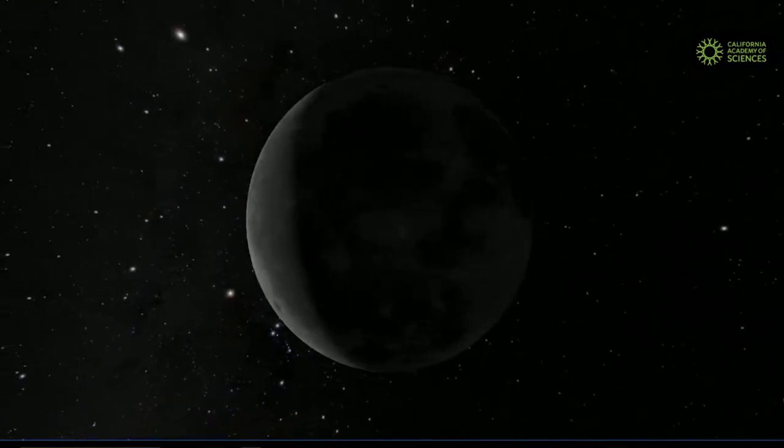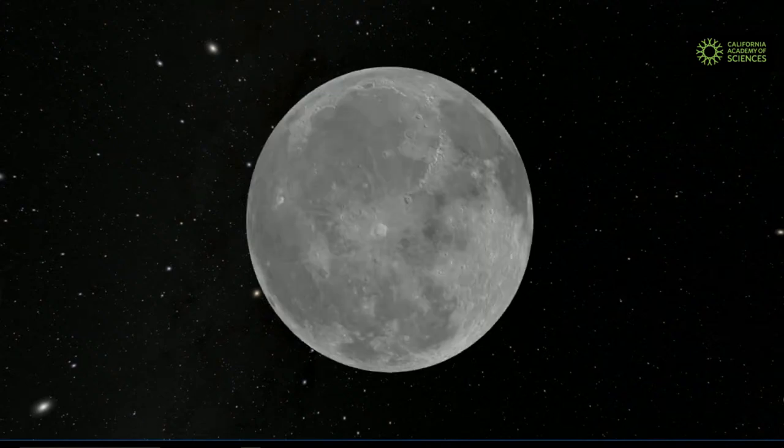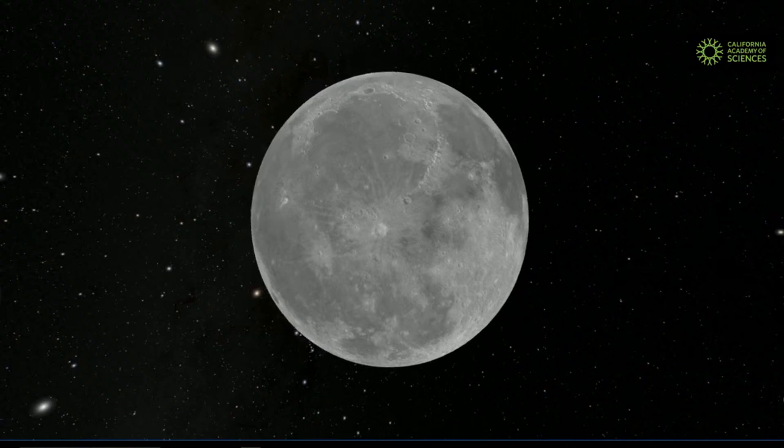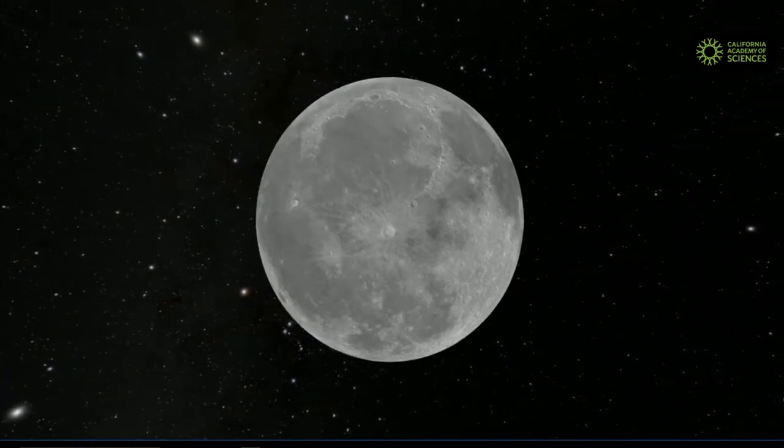And actually, I'm going to light things up a little bit so that we can actually see the surface of the moon. Let's see, I have to turn off the shadow right there. So now this is the familiar face of the moon as we see it. And you might recognize a few things here if you're familiar with looking at the moon.